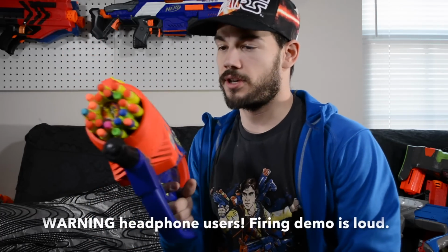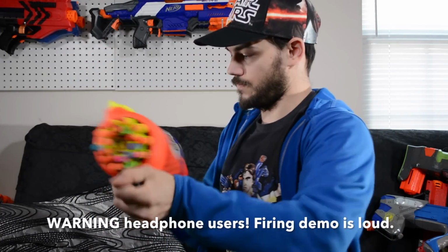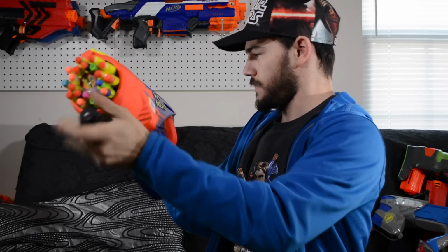It's only missing the strap. There was a strap here that's missing, but it wasn't all that great to begin with. So we'll see how well this works. All right, just load it up there, and let's pump her up and see what happens. There's an indicator over here that tells you when it's full, and then that's pretty sweet. Very loud though. I think I blew out my eardrum. Whew.